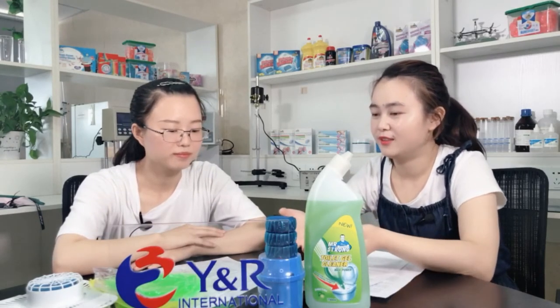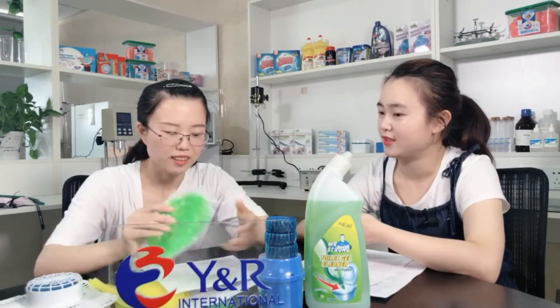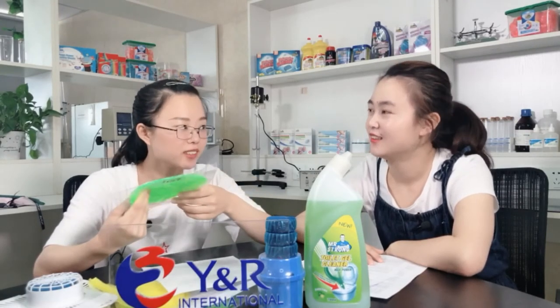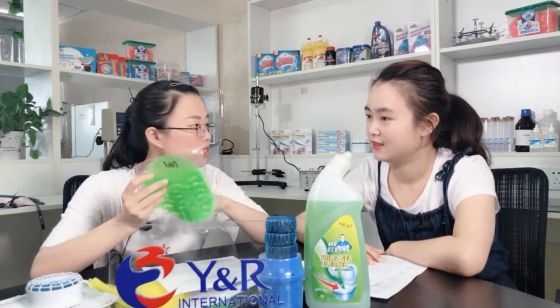Okay, that's good. So last one, and I think it's important because there are too many styles and models. As a new customer, I don't know which one is good and which one is bad. Could you please explain to me in detail? Of course. How to distinguish a good urinal screen from a bad one? You just need to remember three things. The first one is to check its bristles.